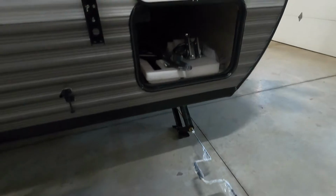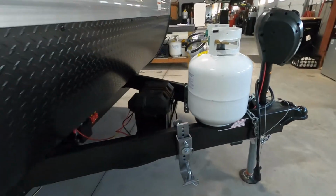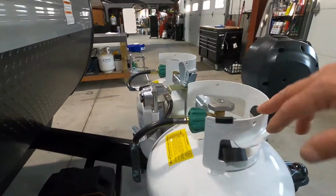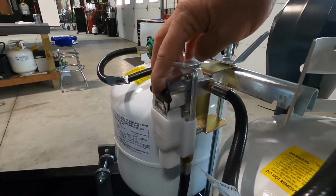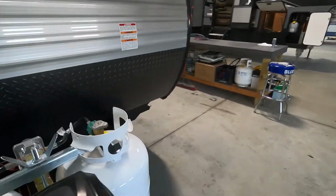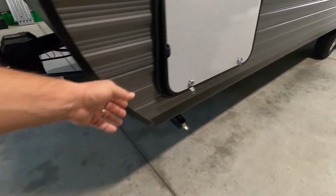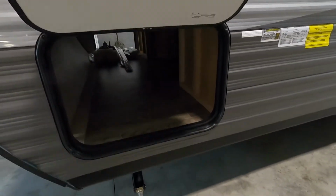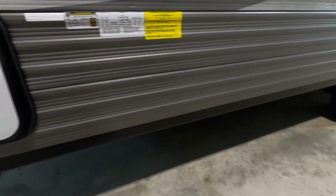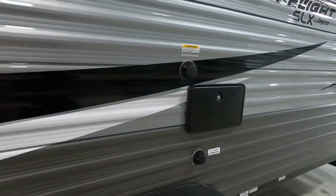Again, your stabilizing jacks, your pass-through storage with your hitch work in it. Battery posts. Propane is on a regulator. Simply point this toward the tank you wish to be using. Hitch work. Again, the other side of your pass-through storage. Not much on your off-camp side, except at the back we have your black tank flush.